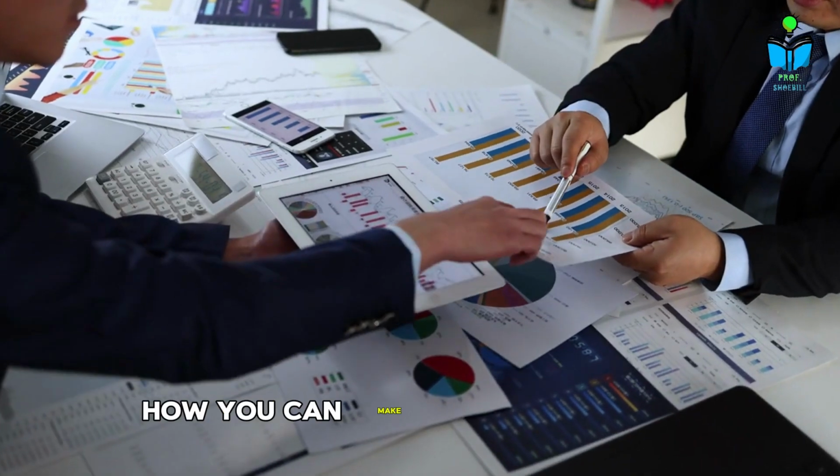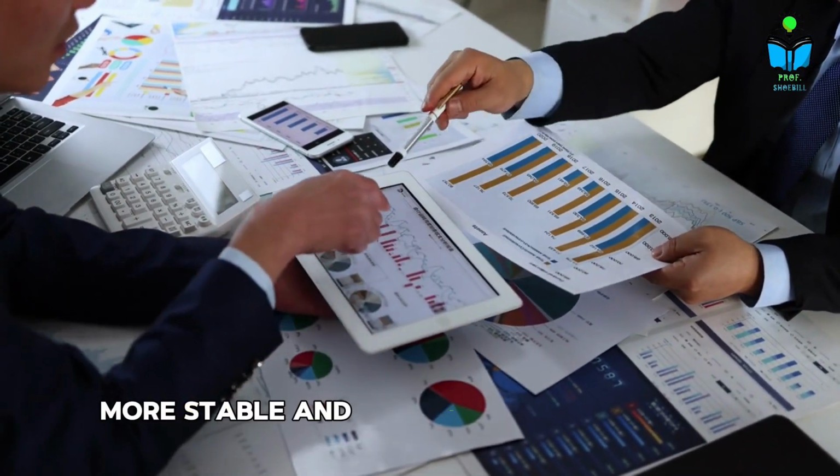Ever wondered how you can make your investment portfolio more stable and predictable?